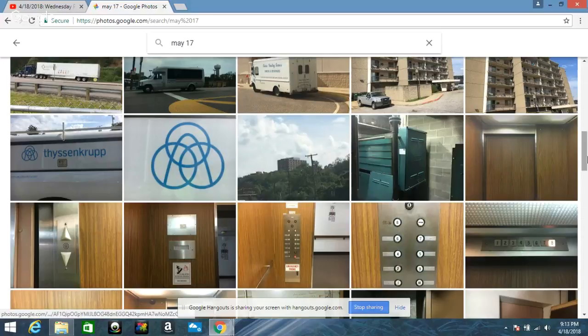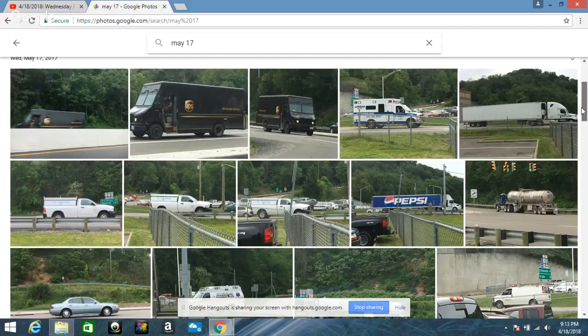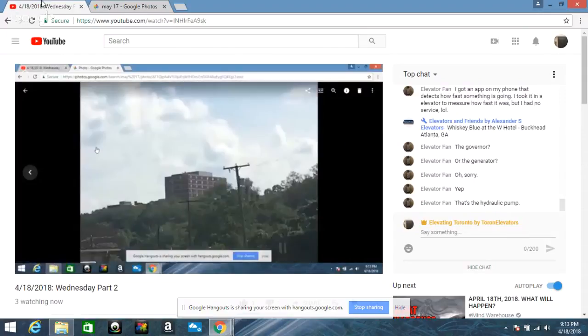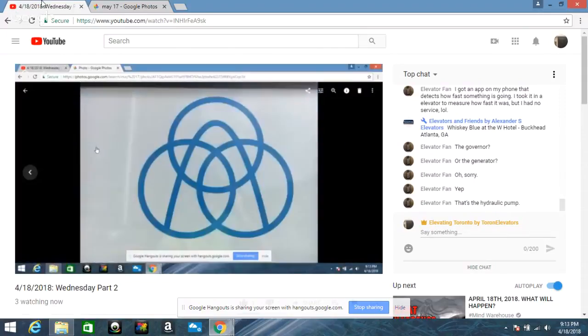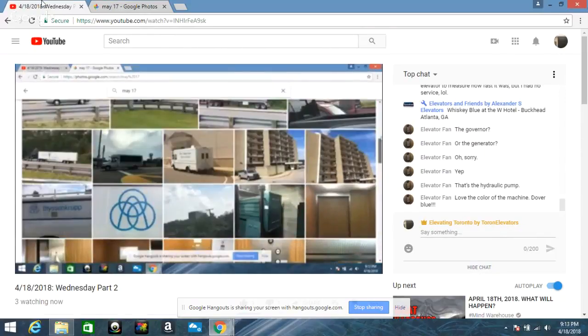So, yeah, that's the Gaylord Towers. Yeah, that's a hydraulic pump inside behind that gate. That's right. The oil goes into the pipe and connects to the piston ram inside the elevator. Yes, it's a Dover Blue. Exactly right. It's sold in 1979.